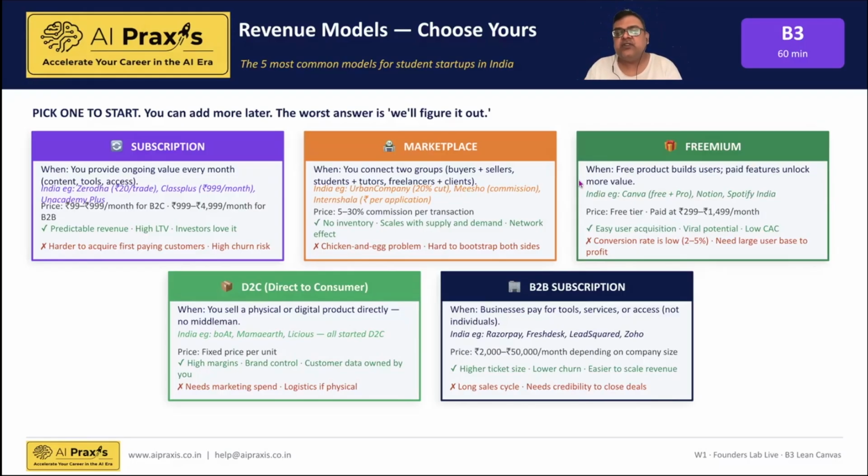The answer is absolutely. Many successful startups too. For example, YouTube earns advertising revenue, subscription revenue through YouTube Premium and other businesses. But notice what this slide recommends. Start with just one because startups succeed by reducing complexity, right? If you're still validating your idea, adding too many pricing models creates confusion. You should master one model first and then you can expand later.